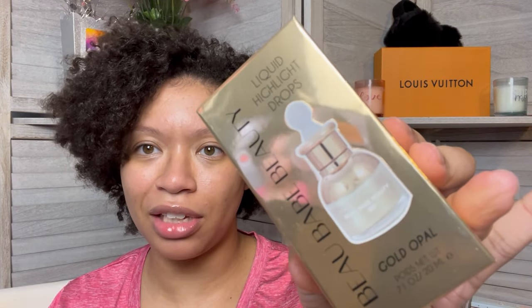The first thing that I'm pulling out is, this looks fancy. It's by Bo Bay Beauty. They had that really, really nice blush last time, so I'm very excited to see how this one performs. This is a liquid highlight drops in gold opal. And this is what the box is looking like, and you can clearly see yourself. Ain't that neat? This just says you can apply drops to the high points of the face to add dimension. Okay, we like a little bit of dimension.